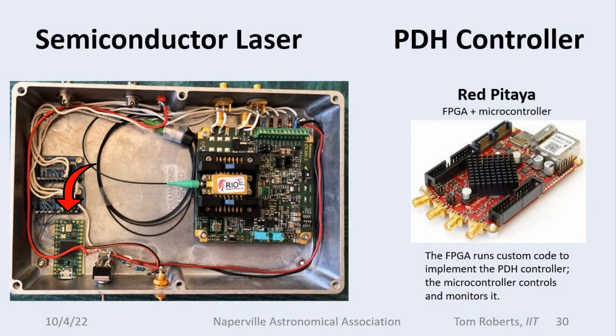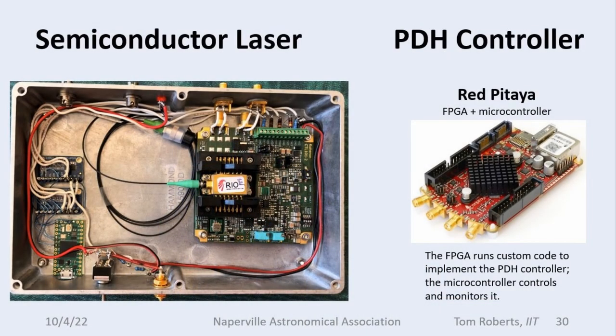This is a microcontroller, an Arduino-type microcontroller with a couple of ADCs, and it's just monitoring the laser, all the different operating points. The PDH controller we use, and I'll tell you what that means in just a minute, is a Red Pitaya. It's this big. Most of it, this heat sink is covering a single chip that has both an FPGA and a microcontroller on it. It's an ARM microcontroller running Linux.